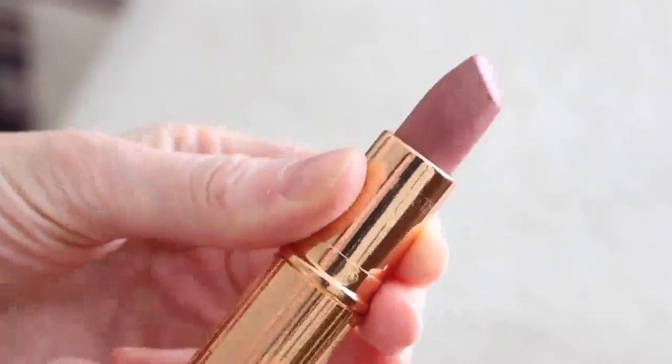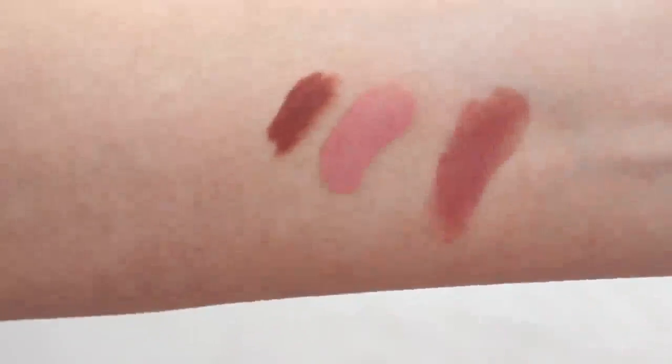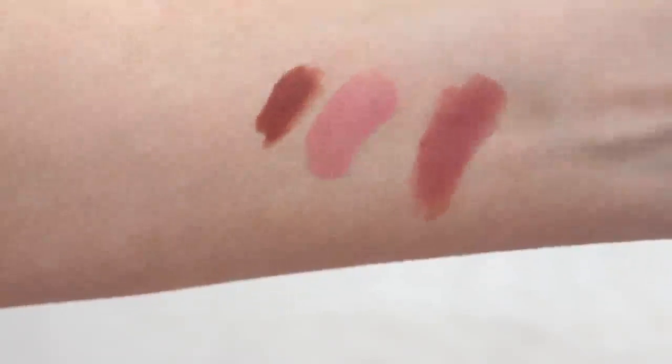I've got the Pillow Talk lip liner, which has been my favourite for years, and she brought out a lipstick form. I think you can only get this online for some reason. I don't know why you can't buy it in the shops. A pinky nude, and it's just the perfect shade, I think. I'm going to apply some now. Oh, it's so nice, and the formula is the Matte Revolution.